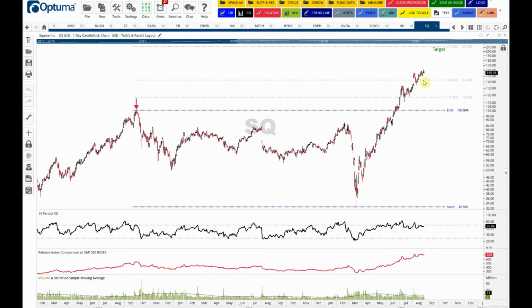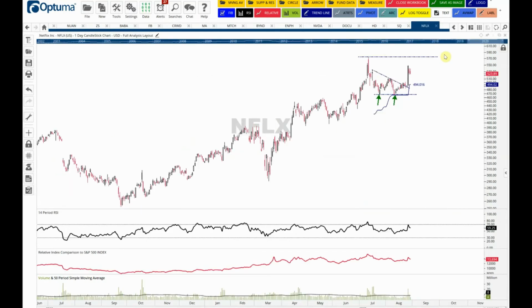We've got Square Inc. Again, a lot of hype around Square at the moment. My chart from last week hasn't changed. We are super bullish with our charts on the iPay ETF. It's one of the reasons why Square, Mastercard, etc. have been such big plays. But again, 211 would be the target there.